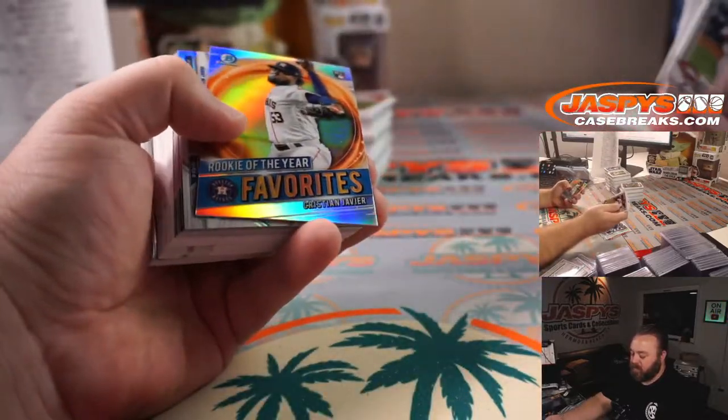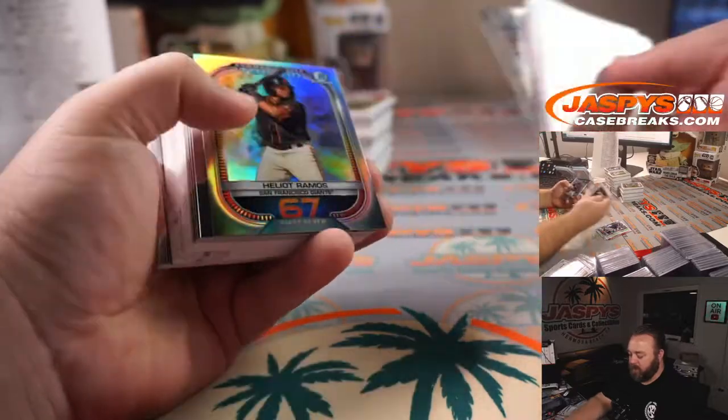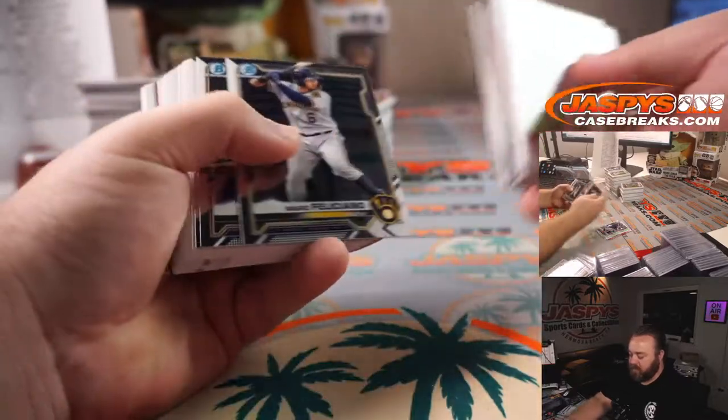Christian Javier for the Astros. Talent Pipeline for the Mets. And Heliot Ramos for the Giants.